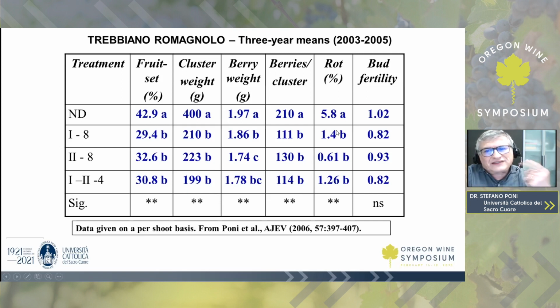This was a bit disappointing, because when you run this kind of study, based on what we have said before, you would like to get a smaller, looser cluster that is less susceptible to rot. Over a 3-year trial, you would hope for at least 1 wet year, so you can demonstrate that botrytis is better controlled. Well, that was a nightmare, because 2003 was hot, 2005 was hot, 2004 was so-so, so there was really no botrytis around. But anyway, you do see that there was indeed a significant effect in terms of reduced botrytis incidence. That is very interesting.